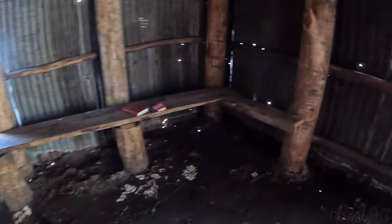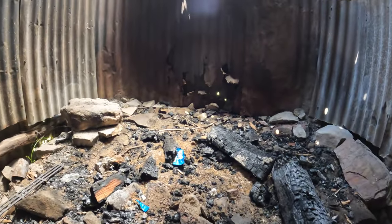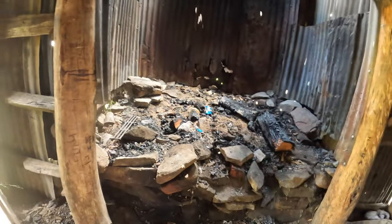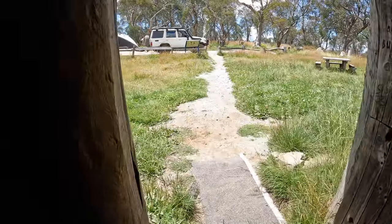But anyhow, you guys get the idea. It's not too bad. The old metal chimney. I don't know why people have to put rubbish in fire pits. Come on. Yeah, good little hut. We'll lock it up and hit the road.